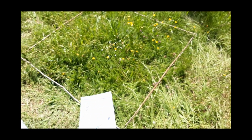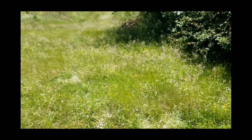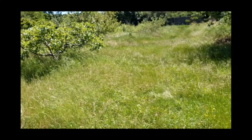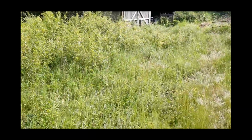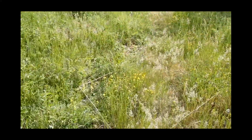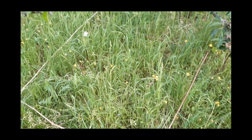I'm now going to take my metre square and move it to other areas in the orchard and continue counting the flowers. I'm placing my metre square at random places across the orchard. My last square, under an apple tree.